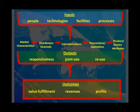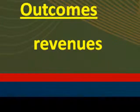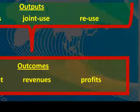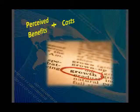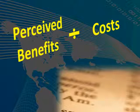The outcomes represent what we hope to achieve with the outputs. They involve value fulfillment, revenues, and profits. We've talked about value fulfillment and creating value in another module at Marketing Strategy Management. It is the perceived benefits relative to the price or cost.